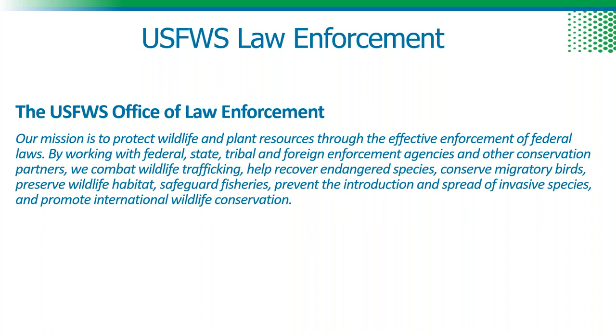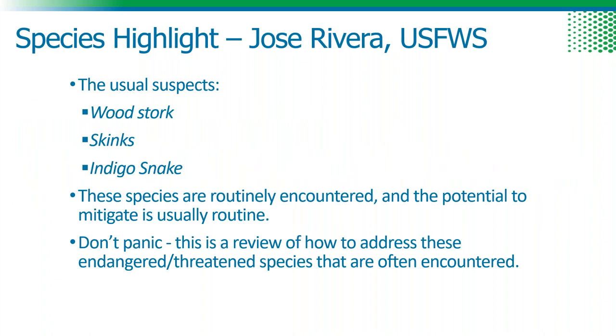And I think that's just a broad overview of a lot of the things that the service does. To get a little more specific, we're going to talk about three species that we deal with a lot with FDOT projects. And we deal with them enough that I think we have a good way to work through the issues. Wood stork, we have an effect determination key that provides some math as far as calculating biomass for foraging habitat. And as far as compensating for impacts, the purchase of wetland mitigation credits can do that for wood stork. So that's one way that we deal with that species.